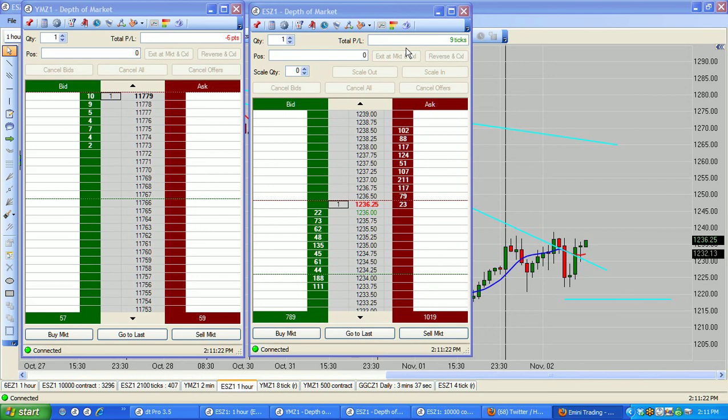Ticks, points, two different things on the ES and the YM. The ES pays $50 per point. It takes 4 ticks to make 1 point. So we had over 2 points here. On the YM, it pays $5 per point. We ended up down 6 points in the YM. So that was negative $30 based on one contract. You can trade 1, you can trade 10, you can trade as many as you are comfortable trading.